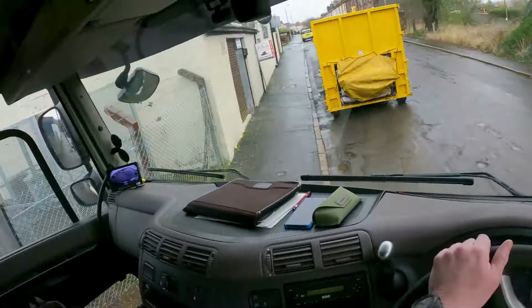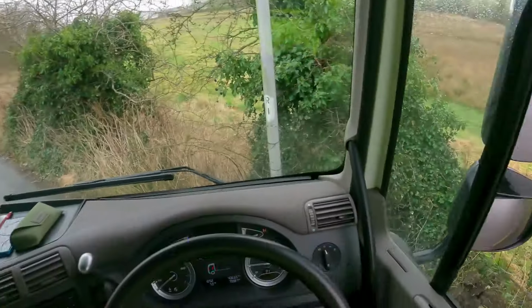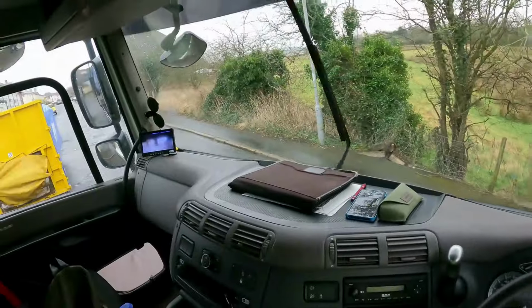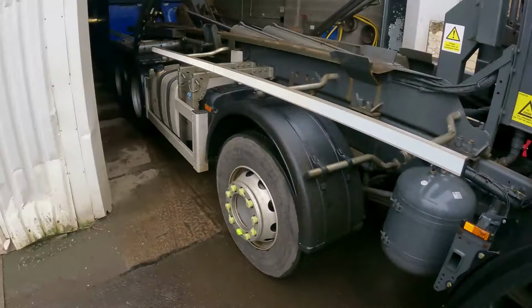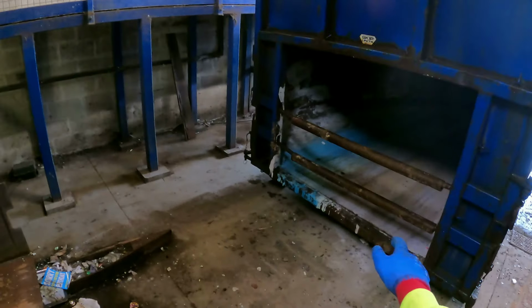Reverse this onto the compactor. Well, I've got to take the pins out first, the tubes, and put them in the compactor, and then line up the skip with the compactor. That's it, job done. I think that'll be okay. Just put that right back. So first things first, I remove these, the tubes and the pins, and I put them in the compactor.